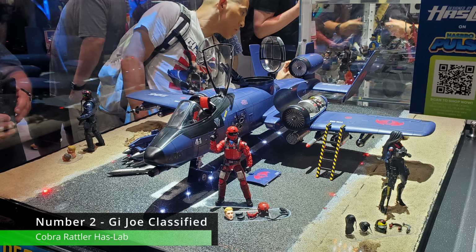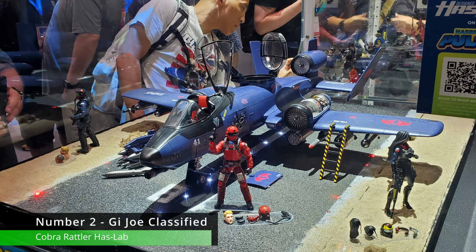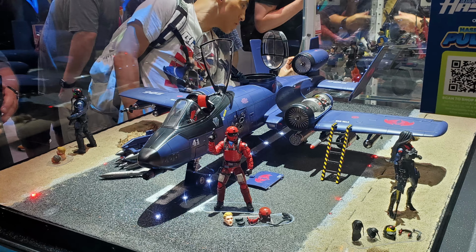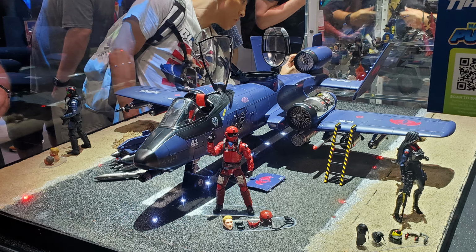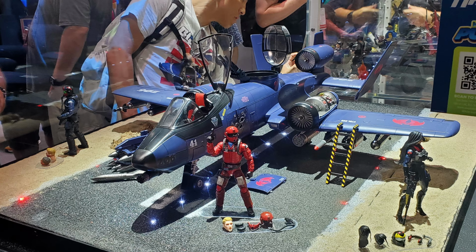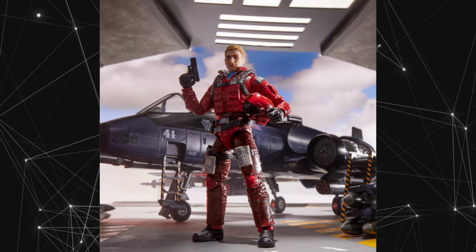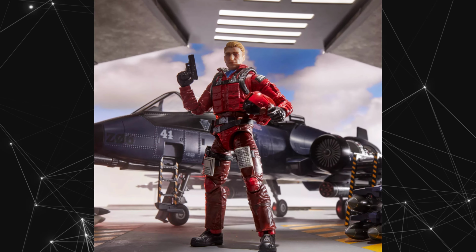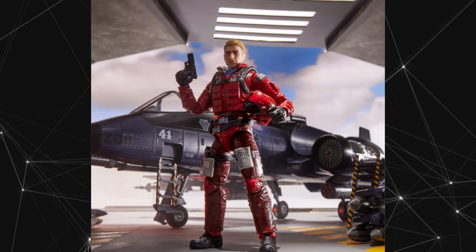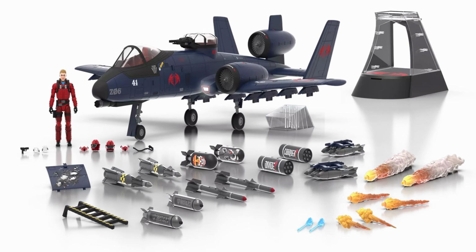Number 2 is the big HasLab reveal, obviously. So the G.I. Joe Classified Rattler. Of course, this had to be on the list. This is another one of those big, expensive HasLab things. I haven't bought any of these yet. It hasn't been in the budget. This one's not in the budget either. But it doesn't mean I can't be excited about it. I'm not getting it because I can't afford it right now. But it's amazing to have a Rattler in G.I. Joe Classified scale.